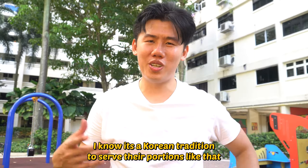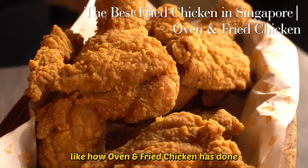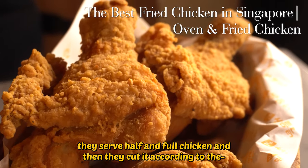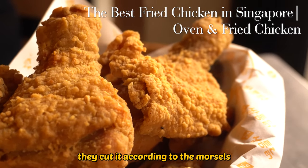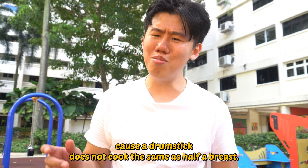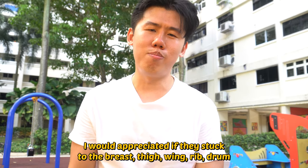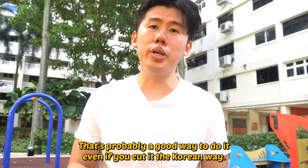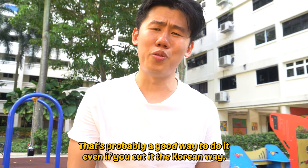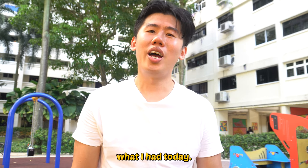I know it's a Korean tradition to serve their portions like that, like how Oven and Fried Chicken has done. They serve half and full chicken, and then they cut it according to the morsels. But when you do that, you have to be really, really careful, because a drumstick does not cook the same as half a breast. I would have appreciated if they stuck to breast, thigh, wing, rib, drum. I don't know, there's probably a good way to do it, even if you cut it the Korean way, but it was not what I had today.